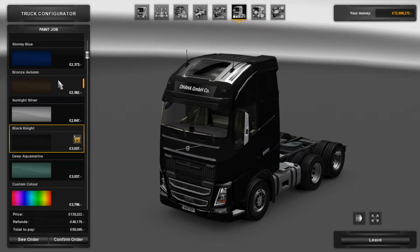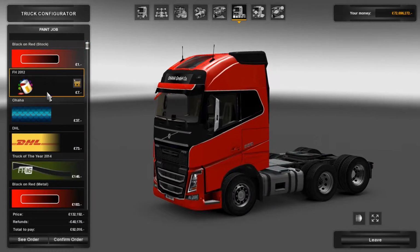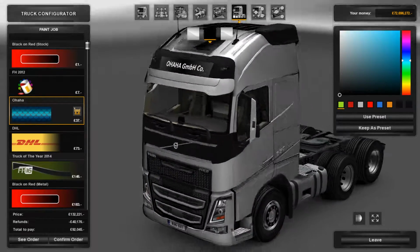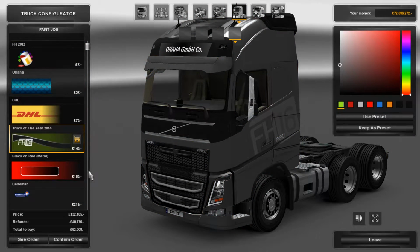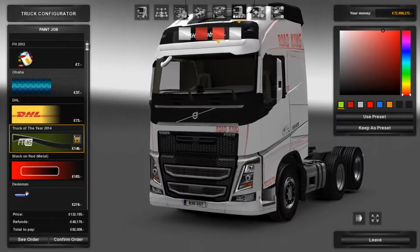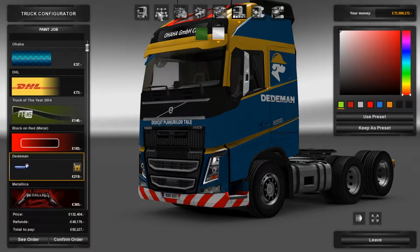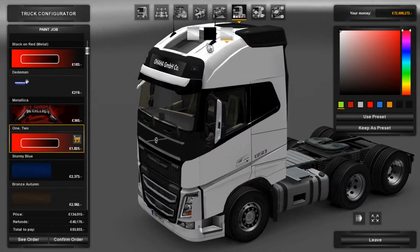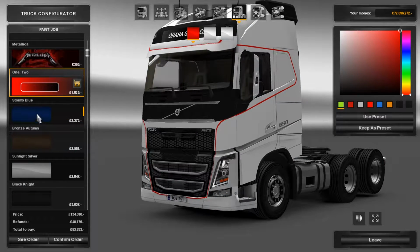But yeah, you've got all your usual paints down here. Everything you'd expect from the standard Volvo, but you've also got some Ohaha ones. Right, this one, not sure what this completely is, but that design, that's the classic Ohaha design. FH16, DHL, FH Truck of the Year, and that's all customizable. Any sort of colour you want on there, so you can go crazy with that if you wish. Metallic version of that, and you can change that then, which is rather nice, I find. Suit it to how you want it, and then yeah, all the usual ones.